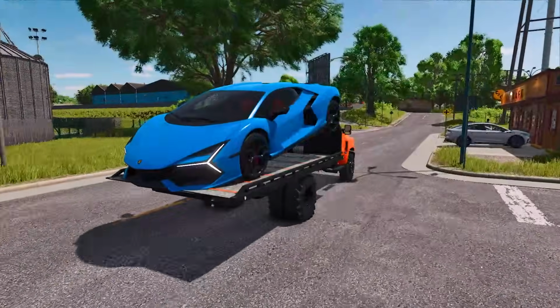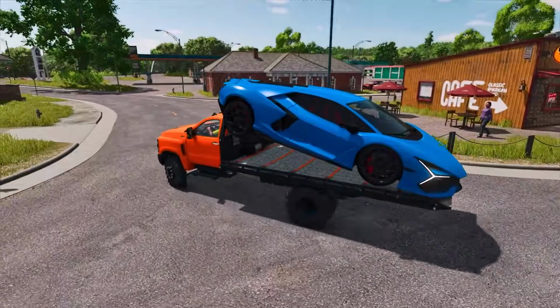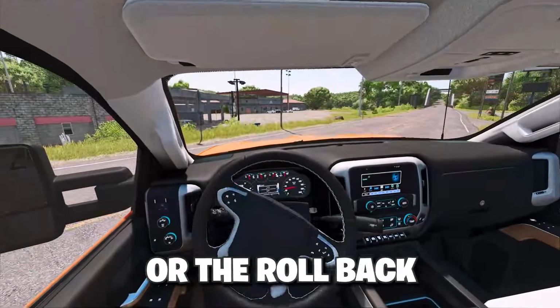All right, the Lambo's on the back. It's loaded on. Maybe a few minor scratches up top there. But this thing is not light. As you guys can see, I got to be careful on the turning. It is heavy, and we might roll the pickup truck. Or the rollback truck, that is.